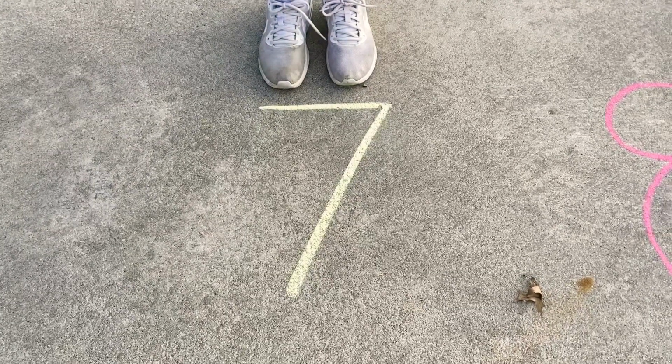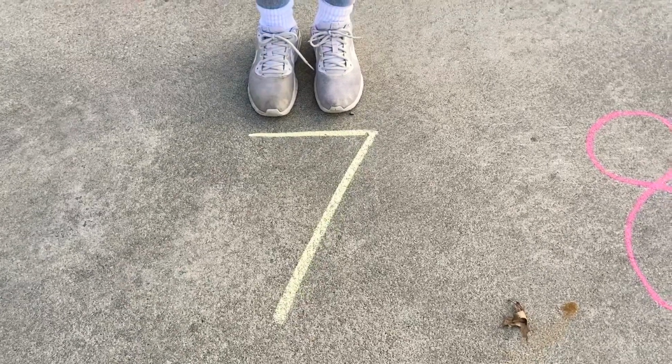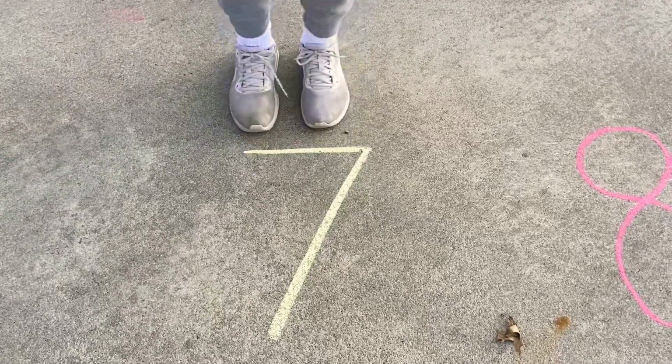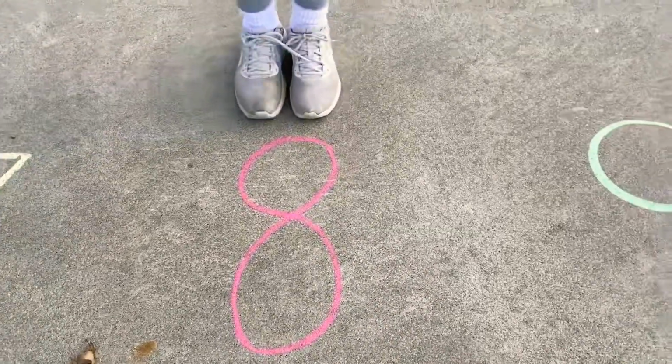Seven. It is the number seven. Say it with me. Seven. Let's jump seven times. One, two, three, four, five, six, seven. Good job. I hope you're jumping with me.